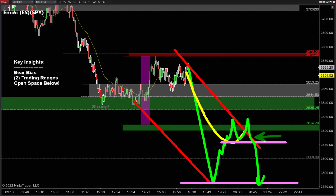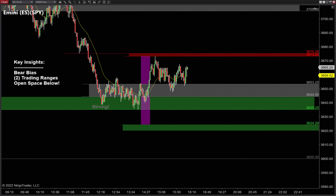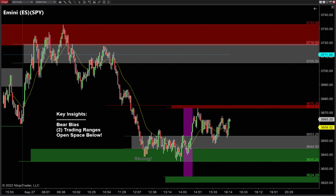Because when the buyers are caught long and they get stopped out, everybody becomes a seller and the market will gravitate or just collapse back down to retest the low. So keep an eye out for that big move, that deep pullback, trapping those buyers. The easiest money you're ever going to make in these markets is when you're trapping traders on the wrong side of those very strong moves.